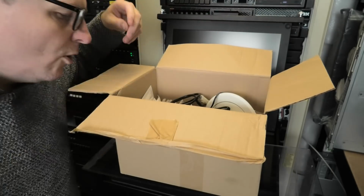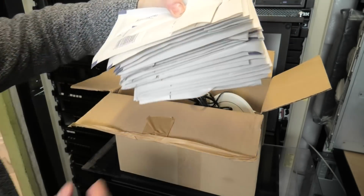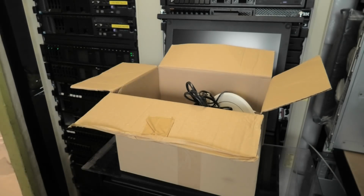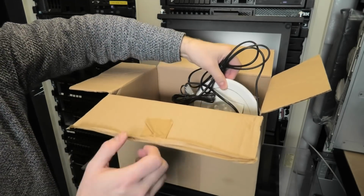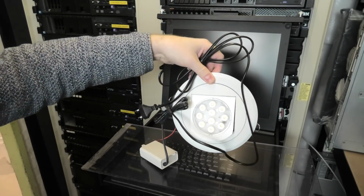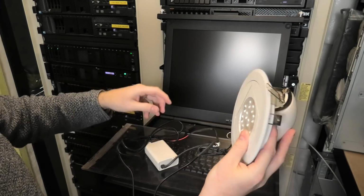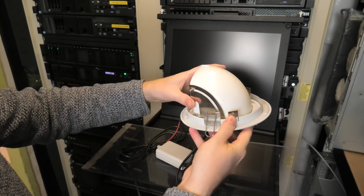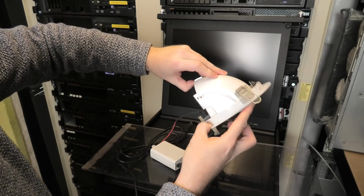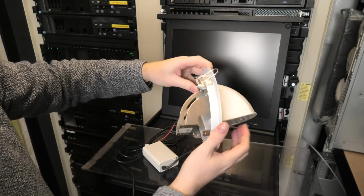So now the package is almost empty, except there's a lot more packing material, and the last exciting thing is yet to come. So Core has sent me a lamp. And it's not a regular lamp. Well, it is a regular lamp, but it has a special feature. It can swivel, it can turn around, and it can do this.